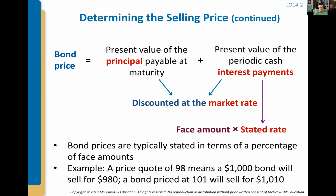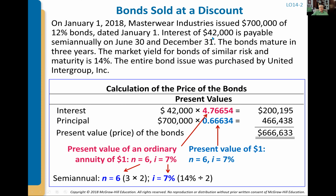Okay, here's an example. This is a $700,000, 12% bond dated January 1, and interest of $42,000 is payable semi-annually on June 30th and December 31st. By the way, they were nice to give you the $42,000. I would never do that in any problem you see from me. You've got to calculate that. I would say the bond's interest is payable semi-annually, period. And then you'd calculate that.